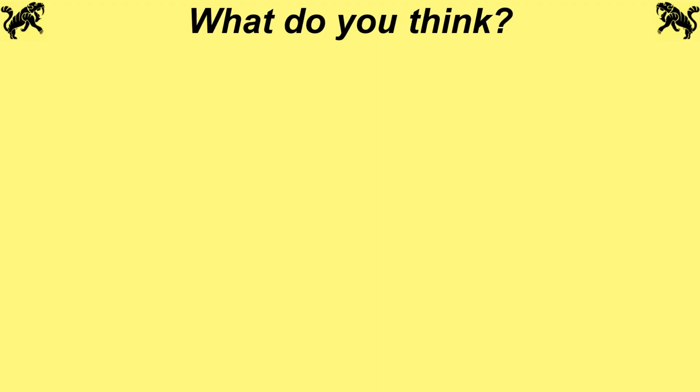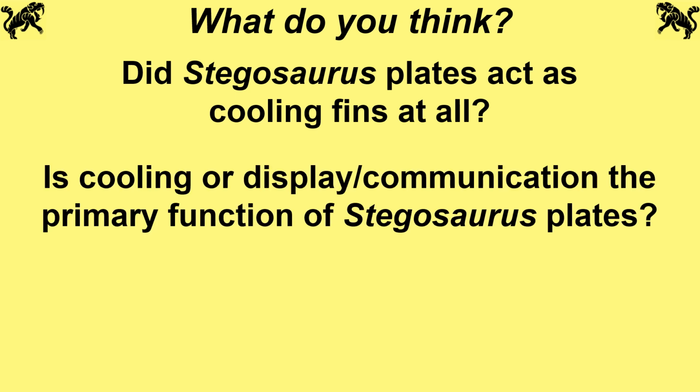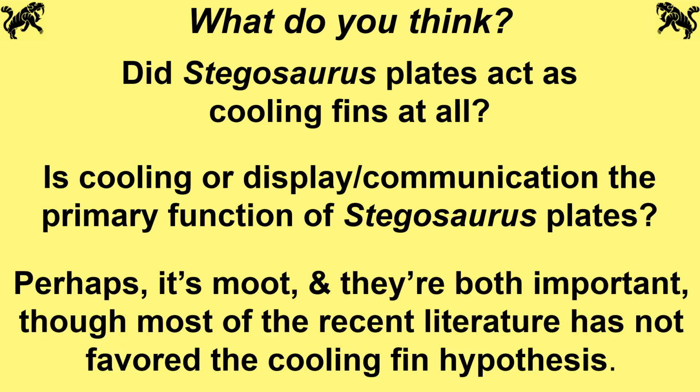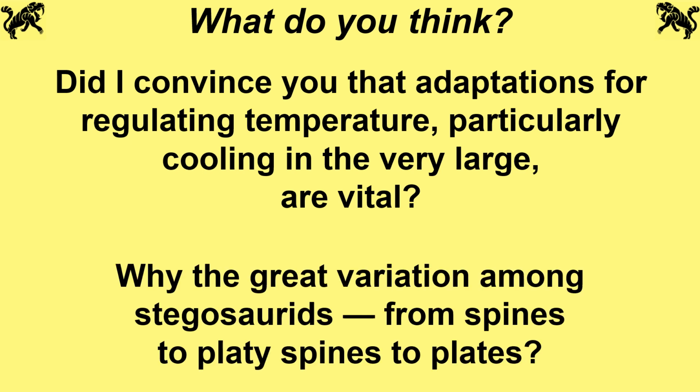So what do you think? Do Stegosaurus plates act as cooling fins at all? Is cooling or display communication the primary function of Stegosaurus plates? Perhaps it's moot and they're both important, but most of the recent literature has not favored the cooling fin hypothesis. Did I convince you that adaptations for regulating temperature, particularly cooling in the very large, are vital? Why the great variation among Stegosaurus from spines to plates?